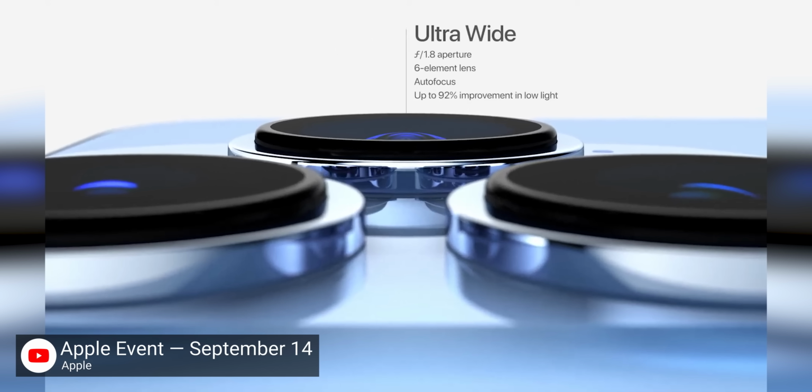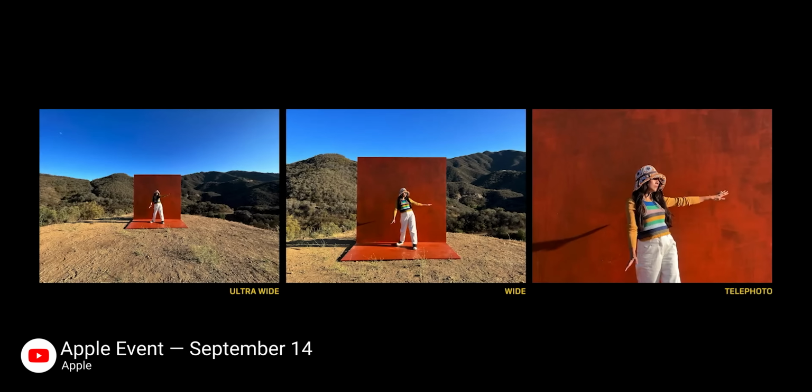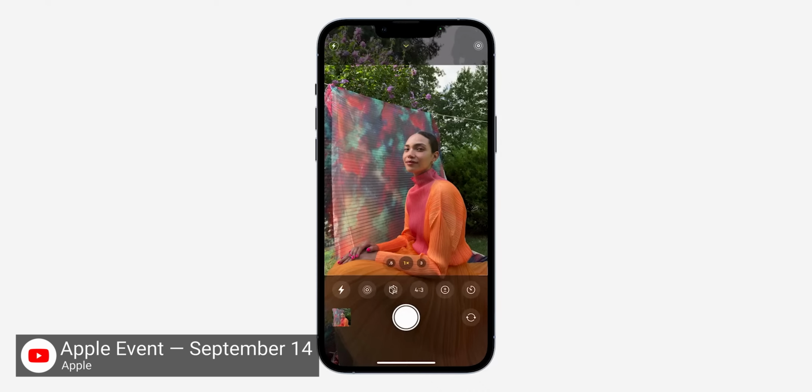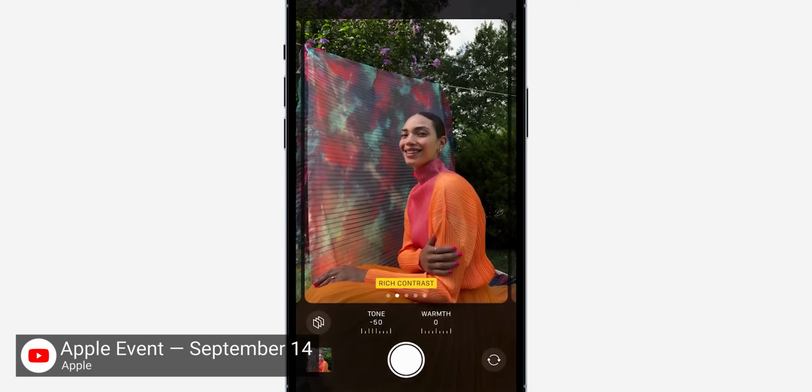And here, again, we're looking at incremental changes. A zoom in your telephoto lens, a brighter ultra-wide lens with autofocus, and a wide lens with Apple's largest sensor ever, leading to 2.2 times better low-light performance. Now, to be fair, those are improvements, and I have no doubt the iPhone 13 Pro and Pro Max will take some of the best photos and videos of any smartphone ever.